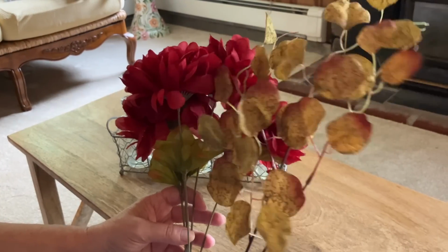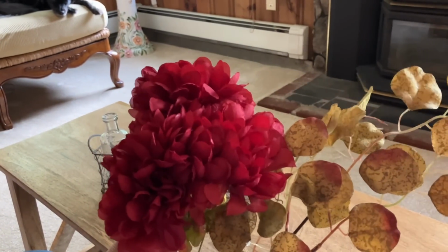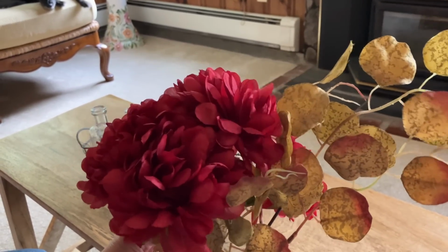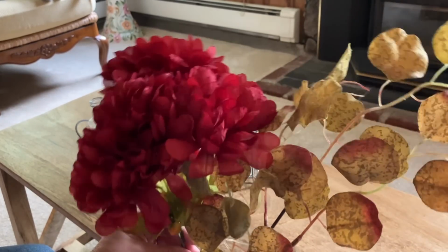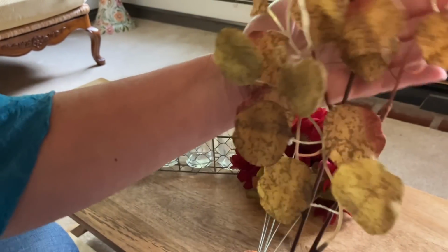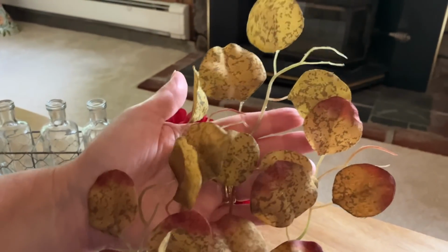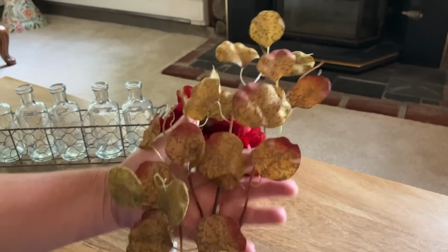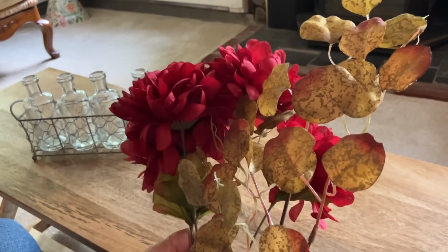The Dollar Tree florals were a little overwhelming, but I found these two. It took us like 30 minutes, really. I just wanted to find something that wouldn't stand out, that would blend in with the colors, and I think we found these two picks, and I think they're going to work pretty well. I don't know if you can see this, but the tips of these leaves have red on them. I think that's going to be really neat. So I'm going to get some scissors, and we're going to start cutting these apart and putting them in our bottles. Let's see how this looks.